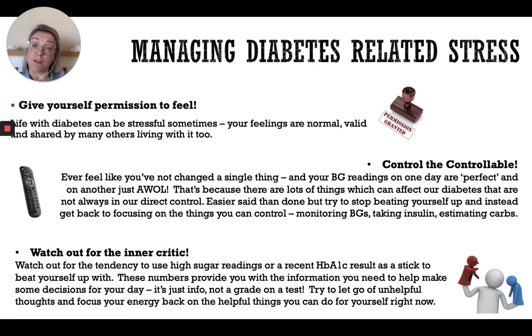And the last point here, and this one is really important as well, is just to watch out for that inner critic. This goes even for myself, and for the young people I've been working with, that we do have a tendency to use our high sugar readings or our A1C results as a stick to beat ourselves up with. But these are just numbers. They're not a grade on a test. They're not a reflection of who you are as a person.